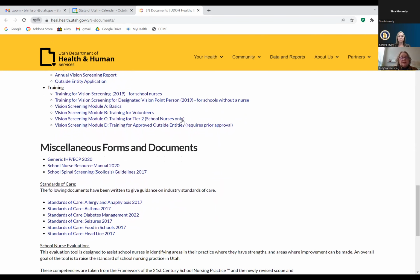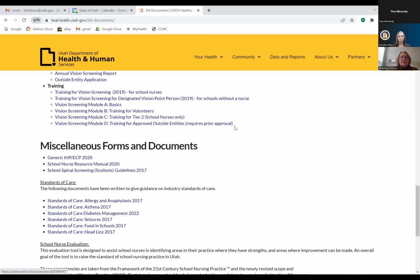Then there are 4 Canvas courses that are set up that help you with a little bit more information on vision screening. This first one would be just the basics on how to set one up. Module B would be for training any volunteers that are going to come and help with the vision screening. They need to do module B or be trained by the school nurse. And then only school nurses would need to worry about C, and most of you will never need to worry about D. That's for an approved outside entity, like anybody that comes in and wants to help. The Lions Club will sometimes want to come in and help. They're required to submit an application.